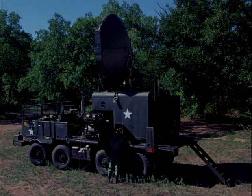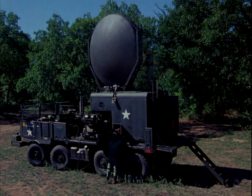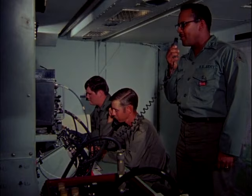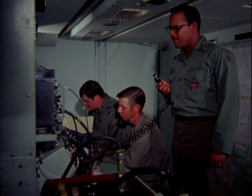Meanwhile, the Track 80 radio set has been positioned and put into operation. Its 8-foot parabolic antenna provides reliable communications up to 160 kilometers. All communications flow into the battery control central. From within this expandable van, the battery commander is able to exercise control over the 9 missiles of his firing platoons and maintain contact with his battalion and other Army elements.